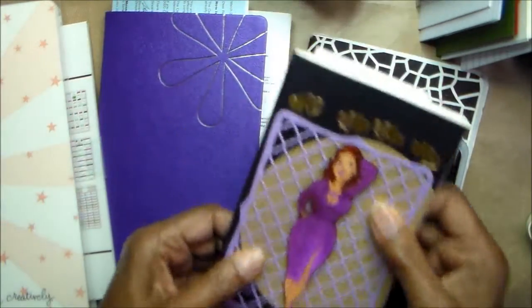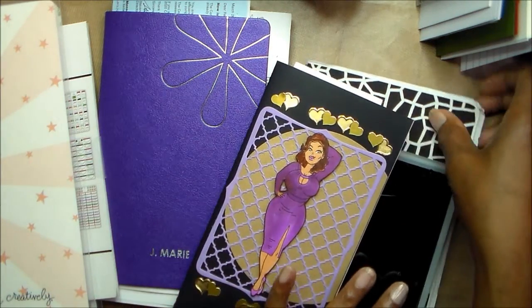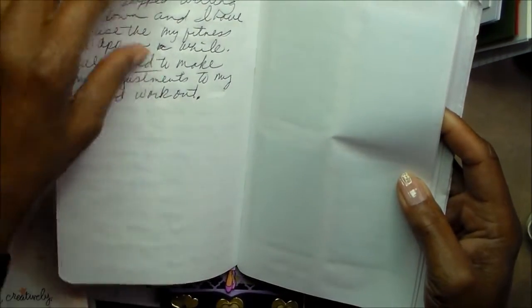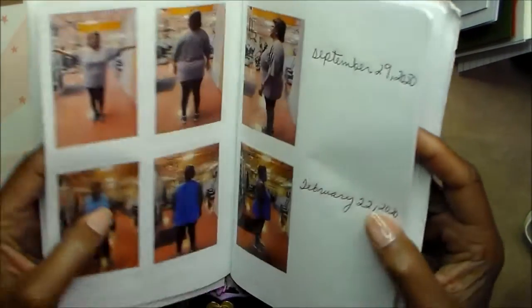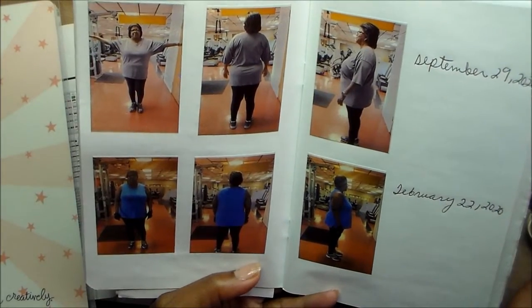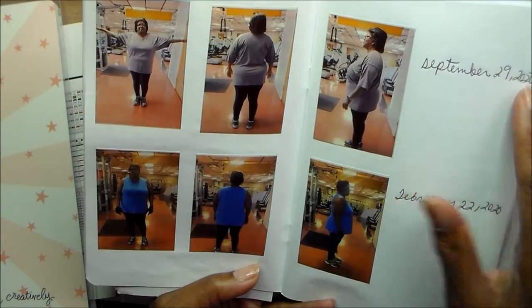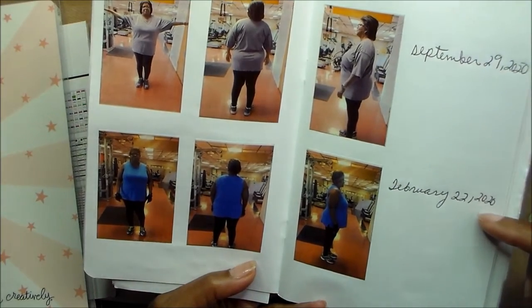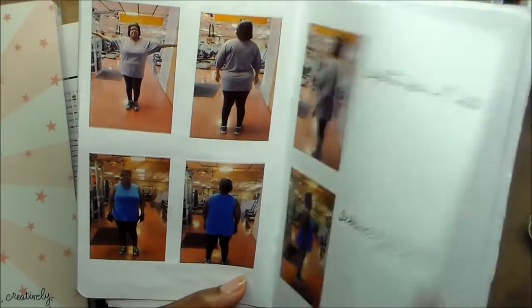I am on furlough this week, so it's time to get organized. Like, this is my healthy journal, and honestly, I haven't written anything in it or added any updates since March 4th. So I really want to get caught up on that. Those are some pictures, and that date is wrong. That should have been 2019, and then we did these in February.